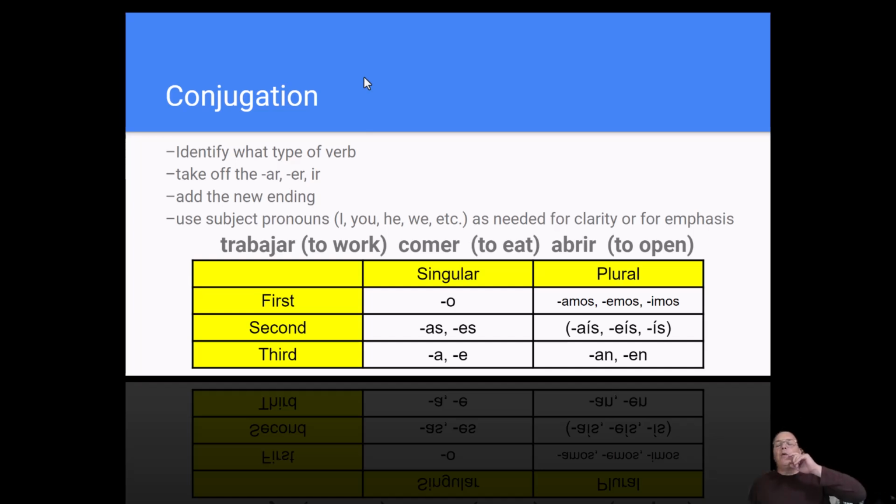If I want to say I work, well, the word yo means I, I don't really need to use it because I have an ending here. First person singular ending is the letter O. So I'm going to take the AR off of trabajar and say trabajo. What about I eat? Well, I'm going to take the ER off of comer and say como. Yo como, if I want to be emphatic, but just como, all by itself, means I eat. And if I want to say I don't eat, I say no como. The word abrir means to open. How would I say I open? Abro. So that's first person singular.